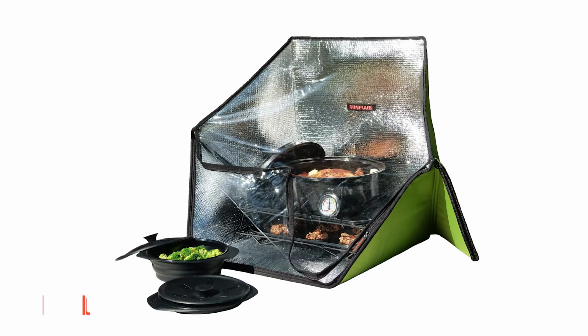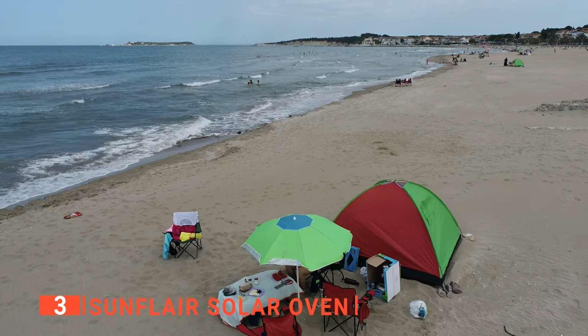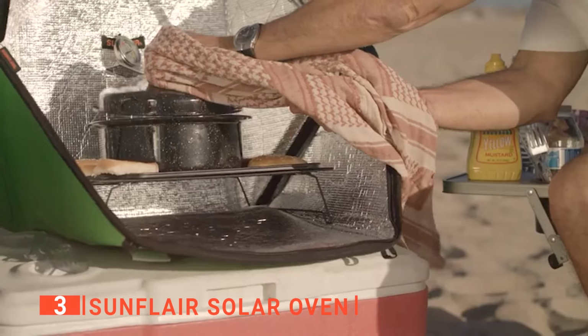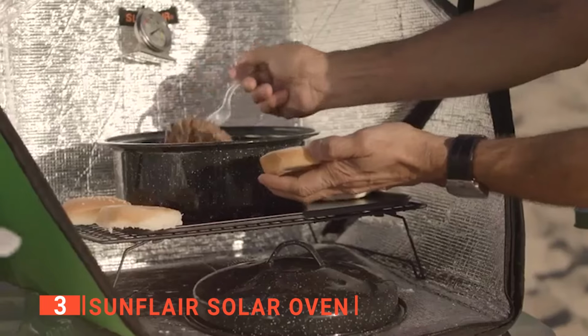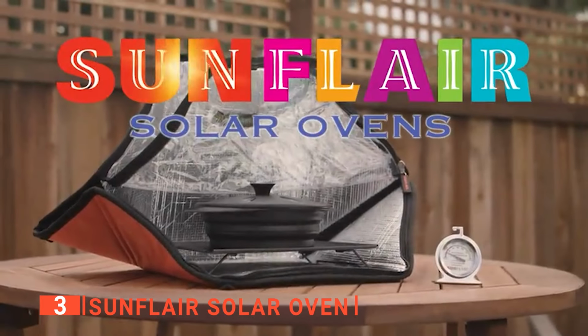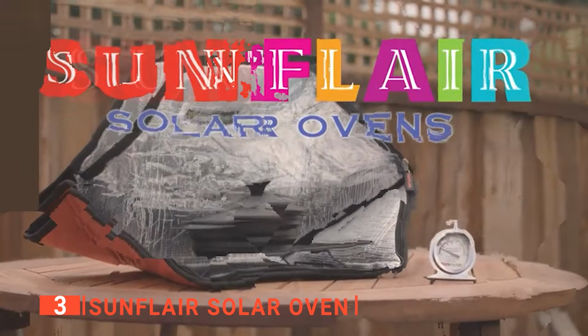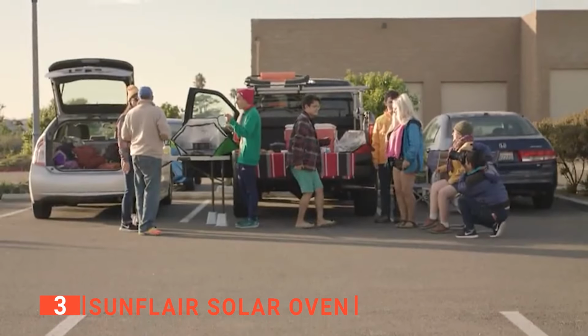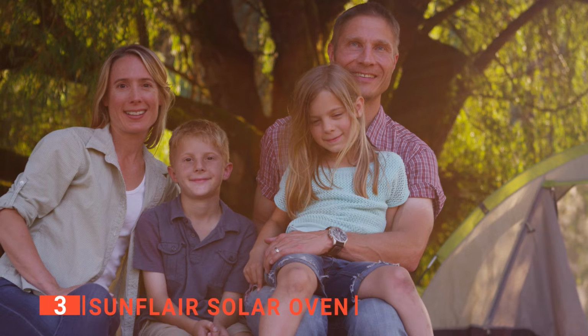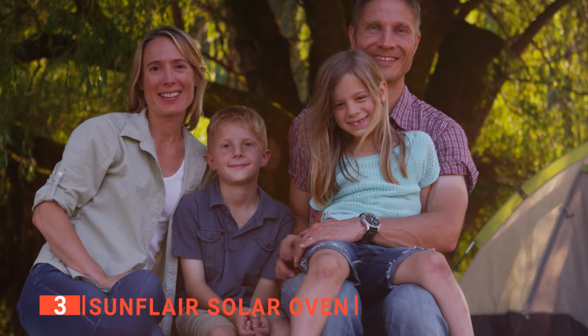The 3rd product on this list is the Sunflare solar oven. This next device is made using one of the most widely used designs from around the world. It's essentially a foil-lined box that traps and reflects the sun's heat to cook your food. This box cooks at a steady temperature and is suitable for anything that would be usually simmered in a slow cooker, roasted in an oven, or cooked in a microwave. Their size favors those seeking to prepare separate meals or cook for a larger number of people.